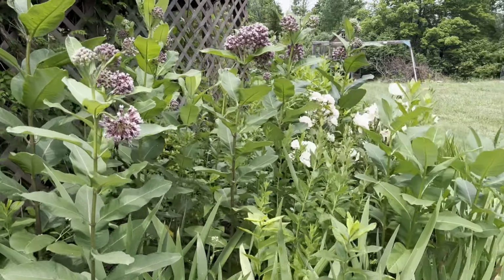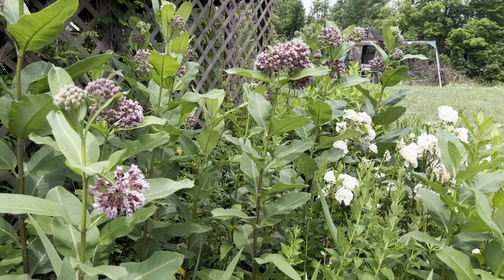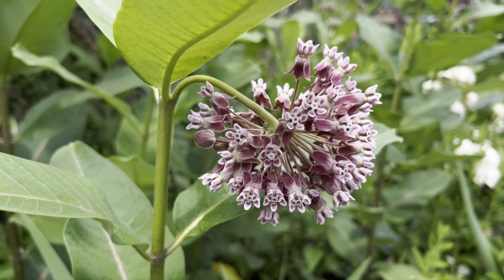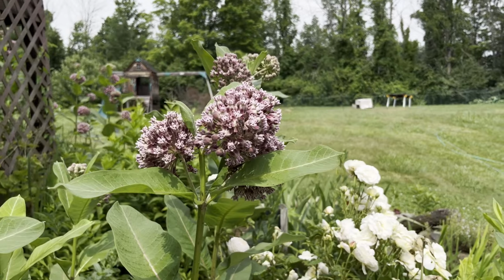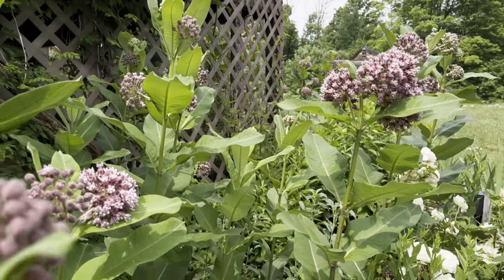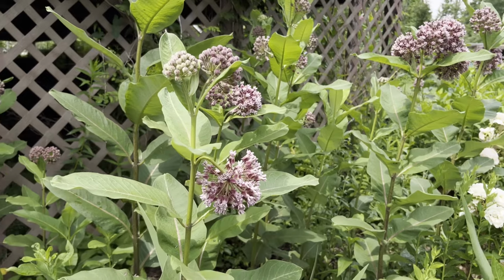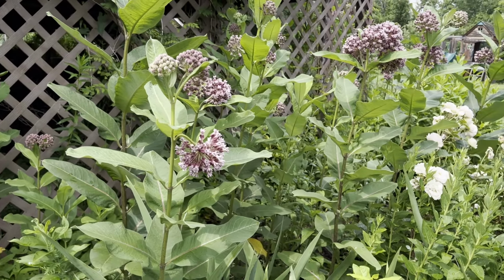Also, pardon the chickens, we have over here the milkweed that are just starting to bloom. And look at these blooms. Aren't they just gorgeous? And unfortunately, wasps and flies and mosquitoes are also pollinators.